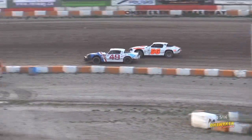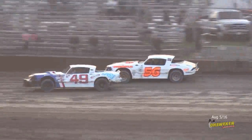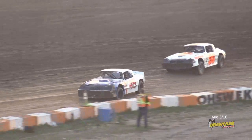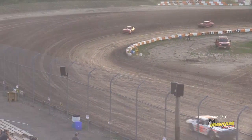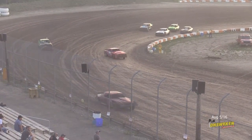By Lemaire led the lap, but Bailey might lead this next one as he noses ahead of the 56 down the back straightaway. Bailey, though, sees Lemaire to the outside still in 3 and 4. Now Bailey clears him. Lemaire going to try to go back to the inside. Off of 4, a whole pack coming back there.